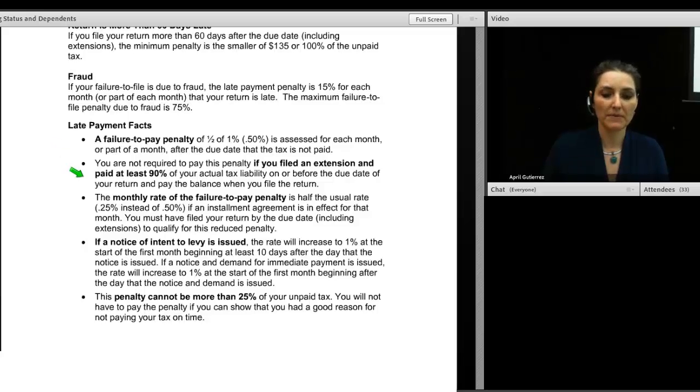You are not required to pay this penalty, that is the 0.5% per month, if you filed an extension and paid at least 90% of your actual tax liability on or before the due date of your return, and you pay the balance when you file your return.